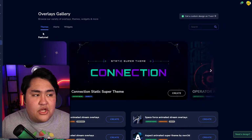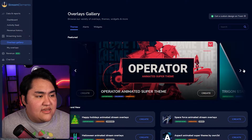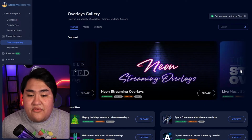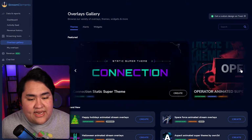From there, you're going to get your dashboard, and on the left, you have streaming tools. Then you go to Overlays Gallery. That will take you to what they provide for free options. So overall, let's look at theme and see what we get out of some of these.